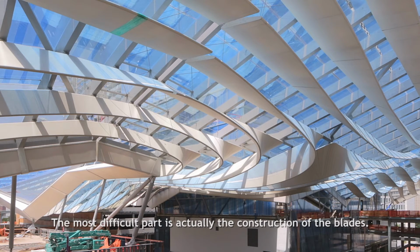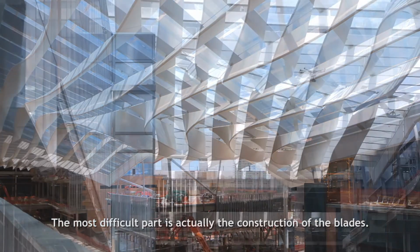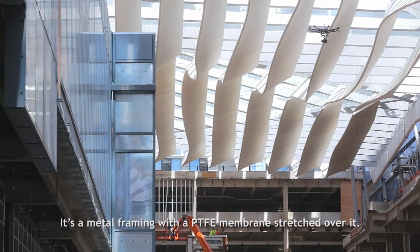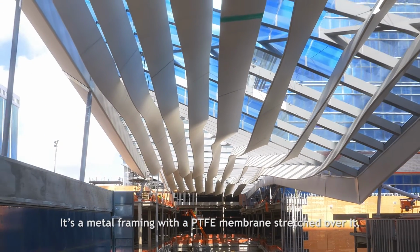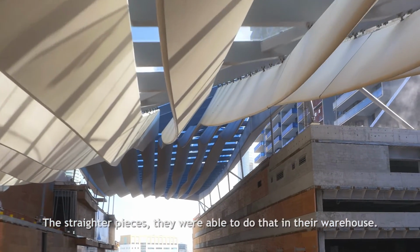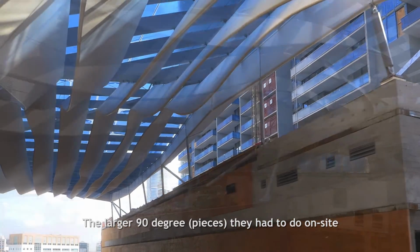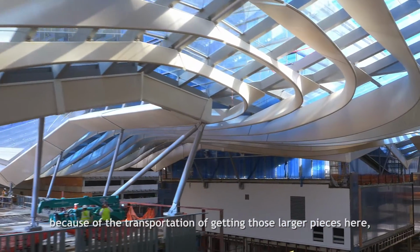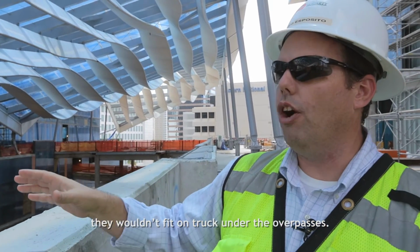The most difficult part is actually the construction of the blades. It's a metal framing with a PTFE membrane stretched over it. So the straighter pieces, they were able to do that in their warehouse. The larger 90 degrees they had to do on site because of the transportation of getting those larger pieces here. They wouldn't fit on a truck under the overpasses.